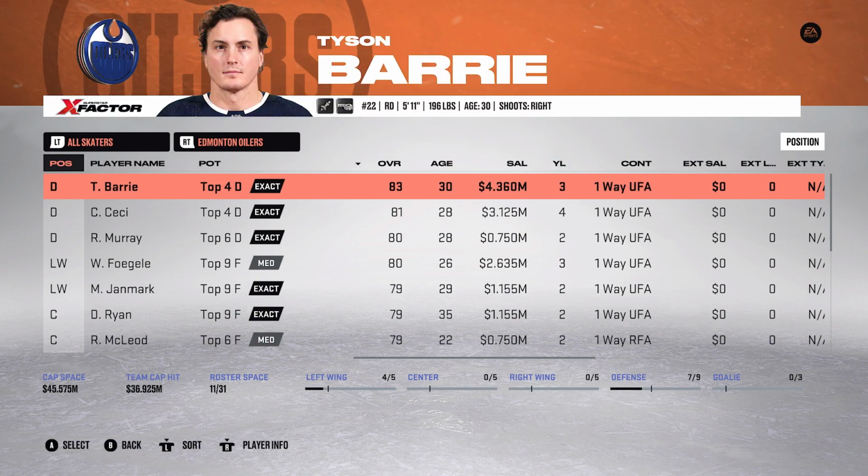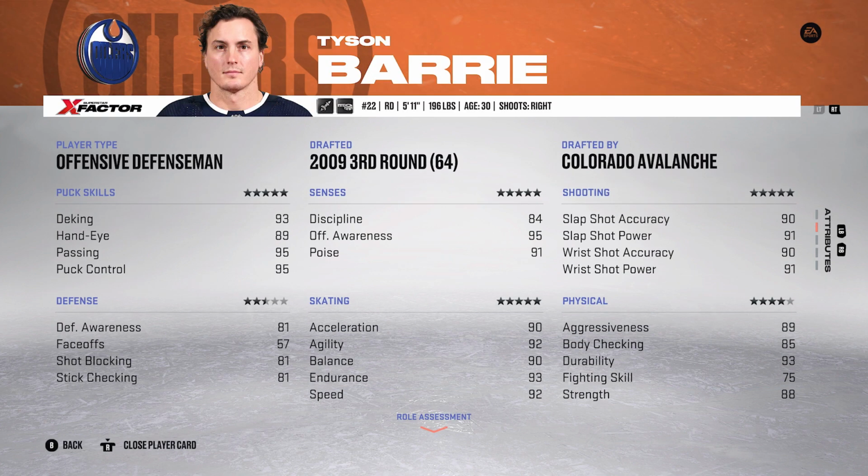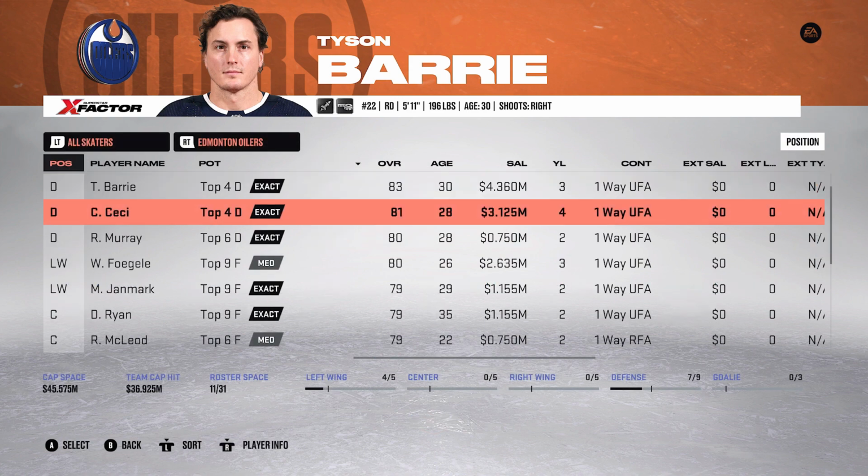Have more value. Edmonton here, we could take Tyson Barrie. A really good offensive defenseman. Look at that passing there, 95. Awesome shot. I can see how he's made it too, like realistic 95 offense awareness, but then only 81 D awareness. So an all-offense defenseman, he honestly might tear it up.